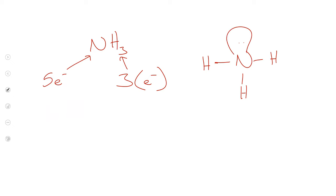Or if you happen to have something like a chlorine with a whole bunch of electrons around it, it's really easy to not be able to count those particularly well. It's a lot easier to count how many pairs of electrons you have when you do that. But it does make your paper look a little busier. So it's your personal preference. I typically do it just out of habit, because it makes it easier for me to point to things when I'm in front of the class.